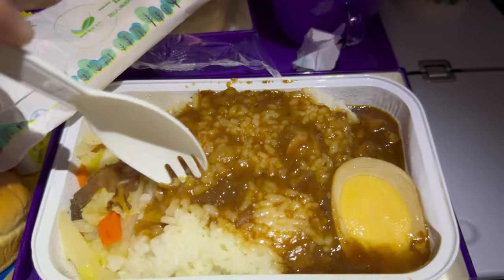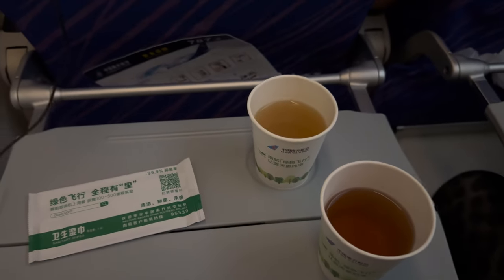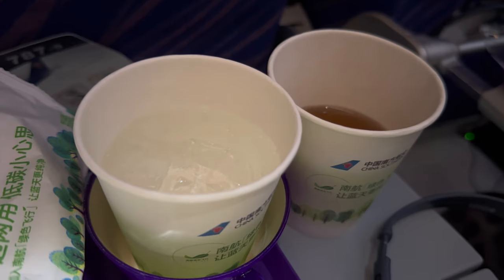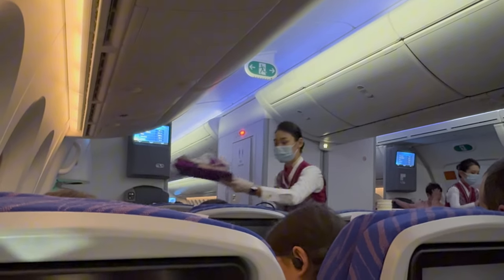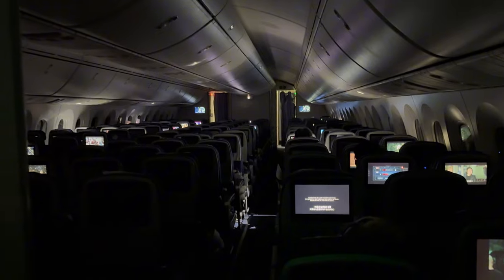I was very impressed that in approximately 35 minutes, the crew got to me with two full drink services, a full meal service, and a round of rubbish collection, while still being friendly. By the way, by the time the dinner service concluded, it was only about 1 hour and 15 minutes after takeoff. Following the service, arrival cards were handed out.